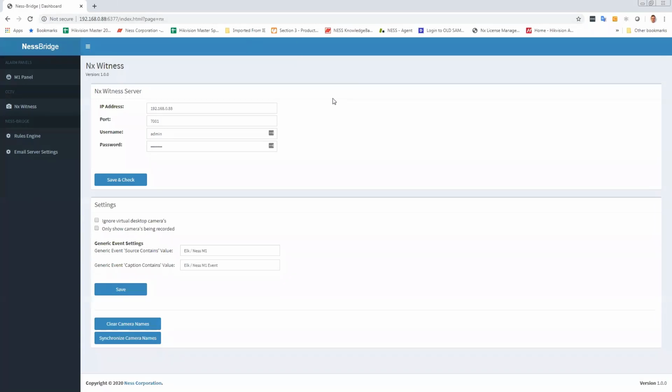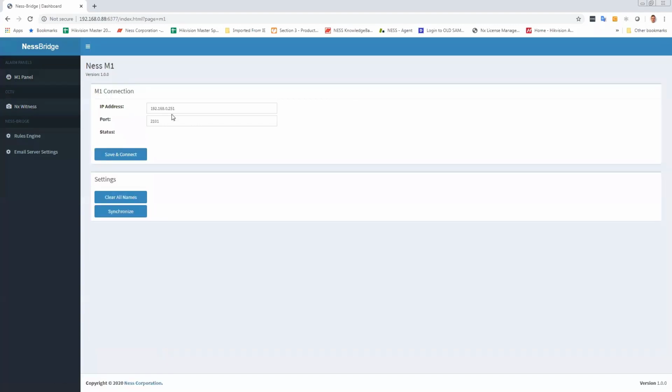Okay, so this is the GUI for the dashboard, or the Ness Bridge itself. Simply, when we click onto M1, all we need to do is put in the M1's IP address and port number that's set in the M1 XEP. We save and connect, and when we hit synchronize, it will pull all the data out of the M1, synchronizing all the zone names, output names, lights, etc. You've already programmed it in RP, so you don't want to program it again. So we synchronize to get it into our GUI.